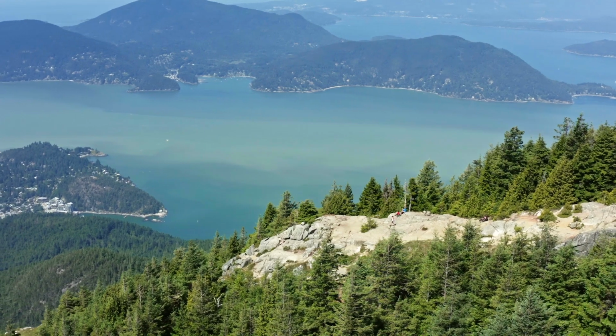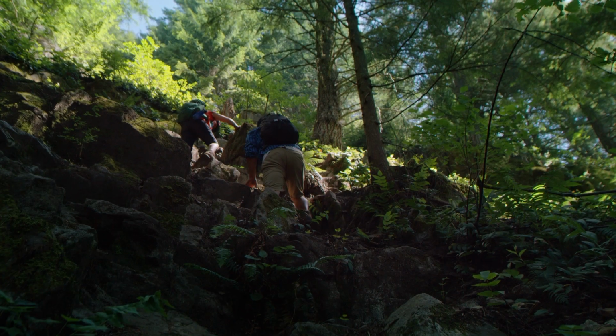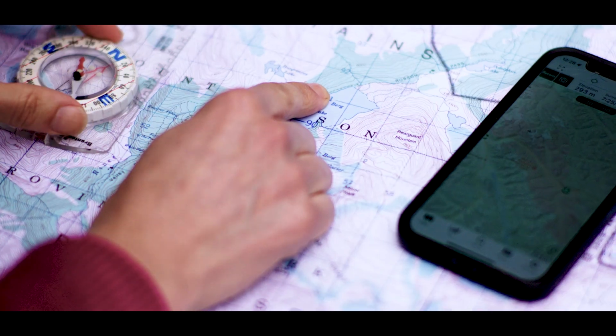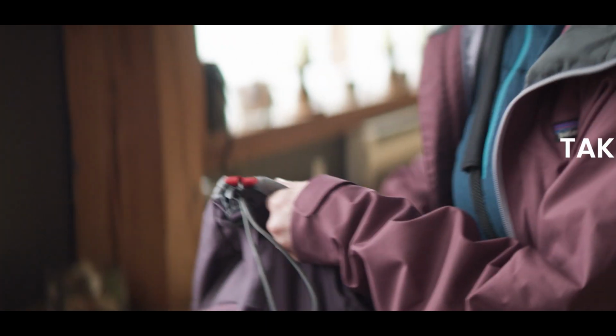Although Eagle Bluffs is a popular hike in Vancouver's North Shore Mountains, don't underestimate its difficulty. Make sure you take the small but necessary pre-trip planning steps. Get the training and take the essential equipment to successfully and safely complete this hike.